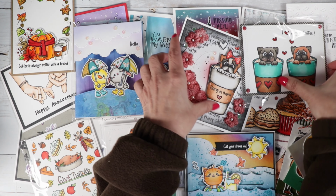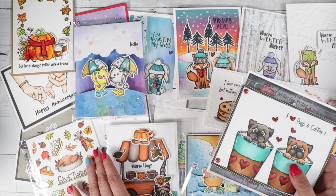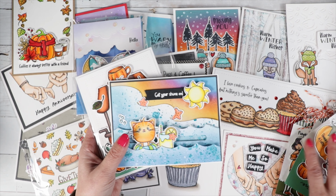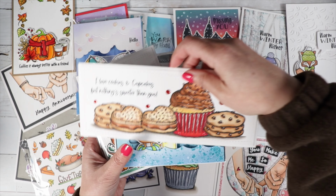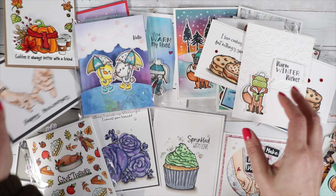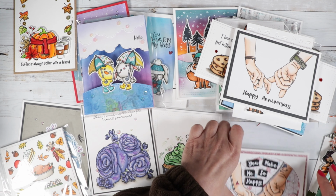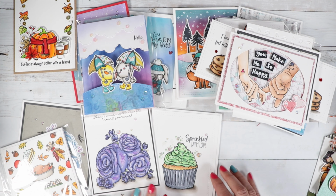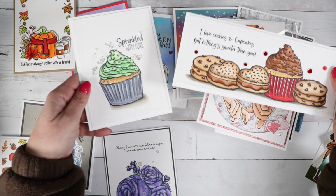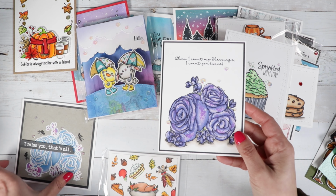So these are like different cards that I've made with our stamps. So if you like these kind of images, we do have our own release, and we are releasing more and more often. So we've got new releases coming up. We just had a release, this adorable stamp here with the hands. I had a lot of fun creating cards for that. We have the cupcake stamp that was just released with the really cute cookies, and this beautiful floral stamp set.